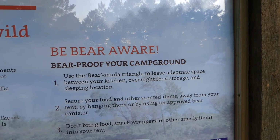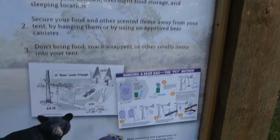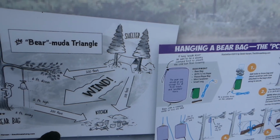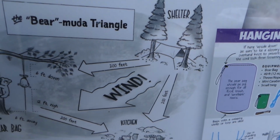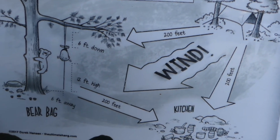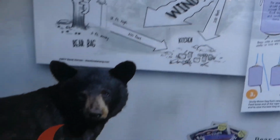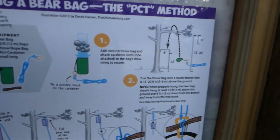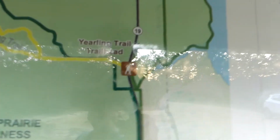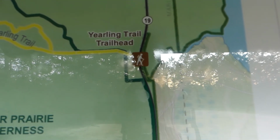Beware, be bear aware. Bear-proof your campground. Oh, that's pretty neat. It tells you how to set up your food and where your tent should be from your food. And tells you how to hang your food so the bears won't hopefully attack you. That's pretty cool. Hang in a bear bag. Huh. That's pretty cool too. We are right there, the Yearling Trailhead, and we'll hike back out in there.